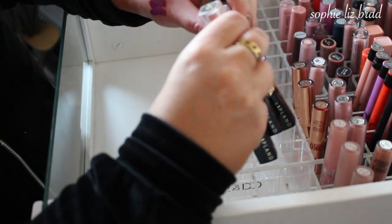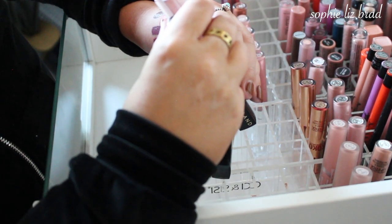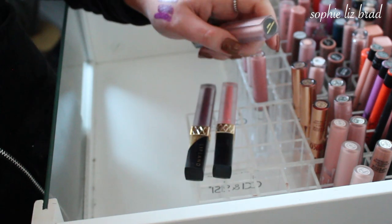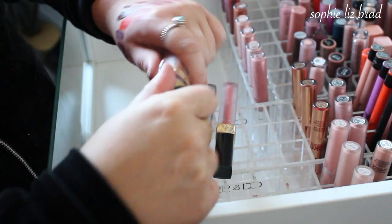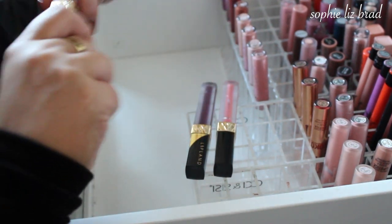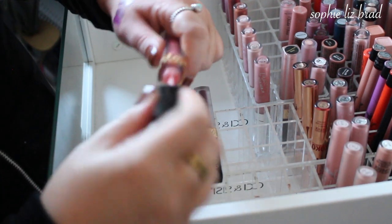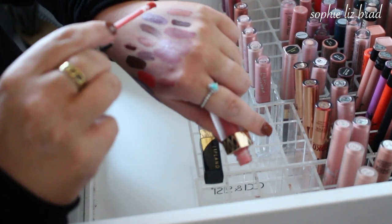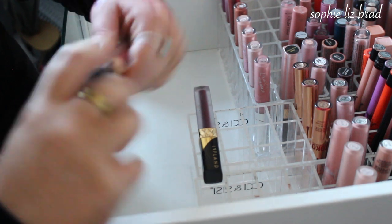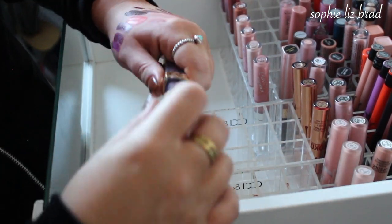Right, I've got these ones from Lipland. This was the Amreeza collab. That's how bad these ones are. I'm going to get rid of Get Lucky. I just won't use that pink. This is the shade Amreeza, which I'm going to keep. It's such a nice nude. And then I've got So Seductive. Ooh, is it more corally? No, I'm going to get rid of that. And then I've got the shade New York. No, Montenegro.